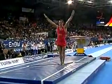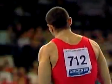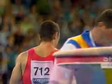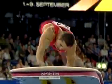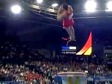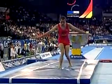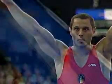Nice. Very nice. Looked like he was trotting into that and exploded off the vault table. Result was a nice Kazumatsu full. That vault will start from a 16.6. One small step. That's only a 1/10 step on that deduction.